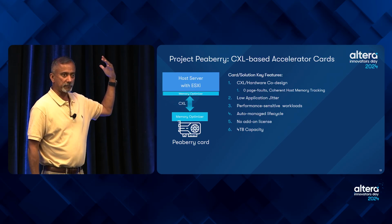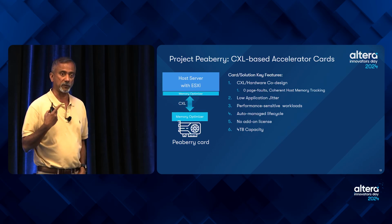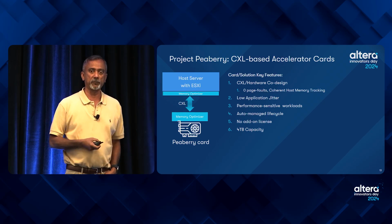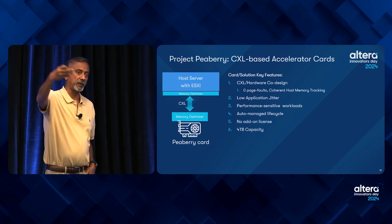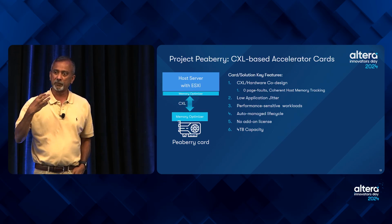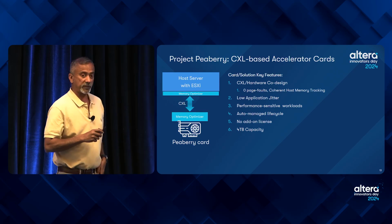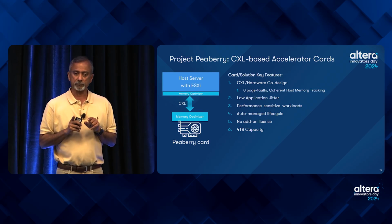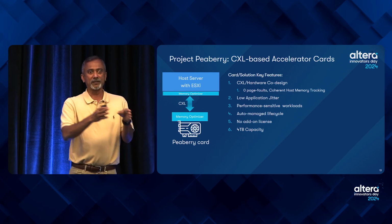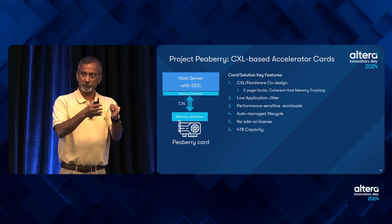CXL.mem, the fact that we are taking zero page faults, all help us in making this tool applicable for a wide variety of workloads. I don't believe we will actually have a statement where we say, if you're running this particular workload, don't use Peaberry, or if you're using this workload, then maybe Peaberry is a better fit. We won't be making such statements when we actually go out into the market, right? Also, because we don't take a page fault, we don't fall into the trap of getting the virtual machine descheduled while the page is brought in. The virtual machine is stuck waiting for the page to come.